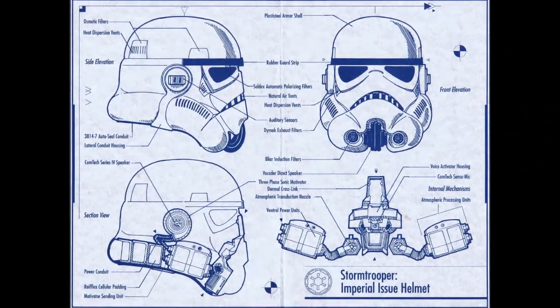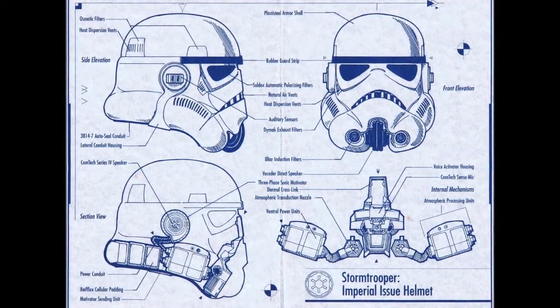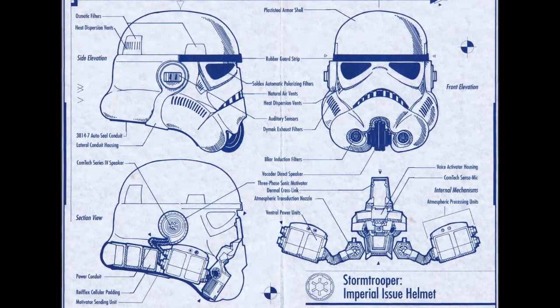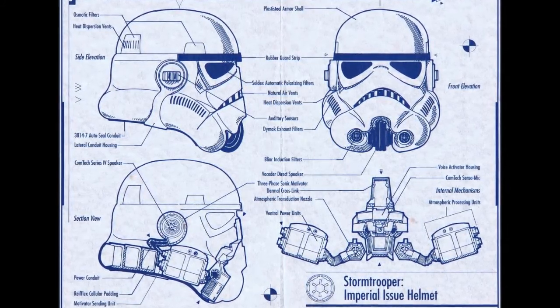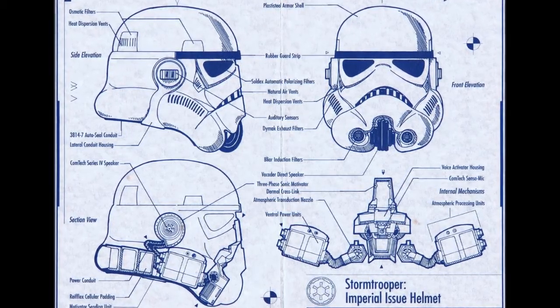So even though the armor may not look that different, look at a Stormtrooper's helmet as their gear. It's the most important piece of equipment they will ever have, because in the Star Wars universe, your helmet can mean everything.